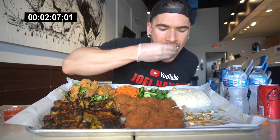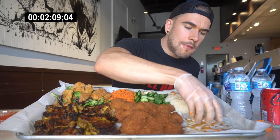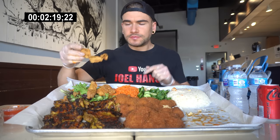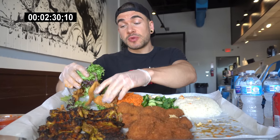Very interesting flavor. It's not that hot though. Good chili though. I like it. So, let's try a chicken skin. All right. That is, I tell you what, it's like a potato chip, but a chicken potato chip. Chicken potato chip. I like it.